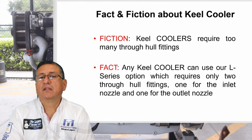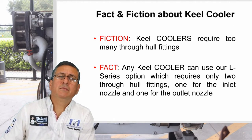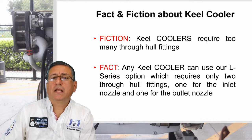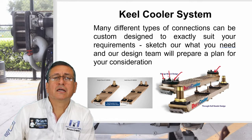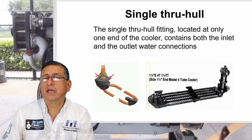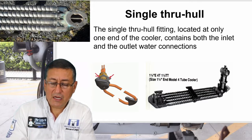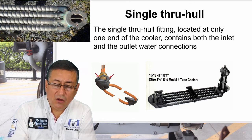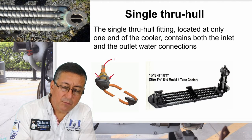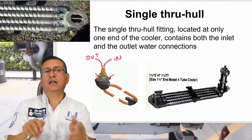It's not an inconvenience. Those systems require too much through holes? No. Let me explain something about that situation. In some boats like this one, if you check this design, the design that you have on the screen right now, you only need to make one hole. And inside of the hole, you have two pipes. One pipe for input and the other pipe for output.